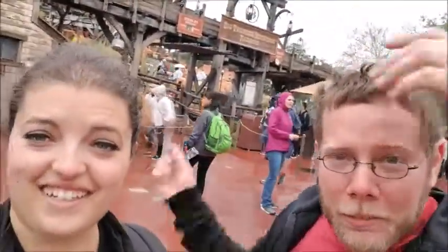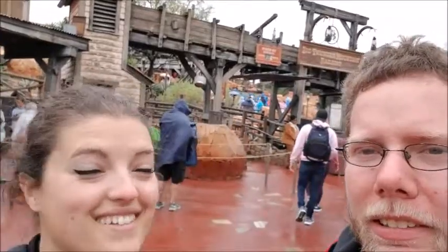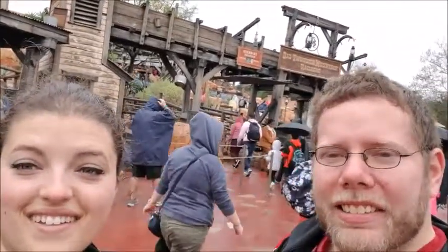Wow. Why has my hair been so crazy today? Because it's raining. So, we're here. It does seem like it's busy, but it's been sort of slow. I suggest we go ride Big Thunder Mountain. Okay. Now, it says 25 minutes, so we'll see how long it actually is.